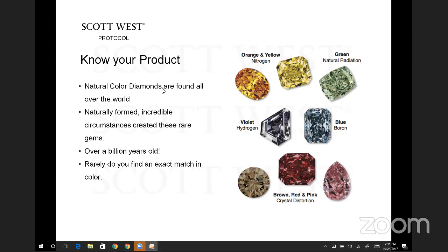Each one of these colors comes from different areas of the world. Some come in many areas, and they get their color for different reasons. So most stones have some nitrogen. If you have a stone without any nitrogen, it's called type 2A, and those are the big, they call them Golconda, big D-IF stones, and that's actually defined as 0 nitrogen.